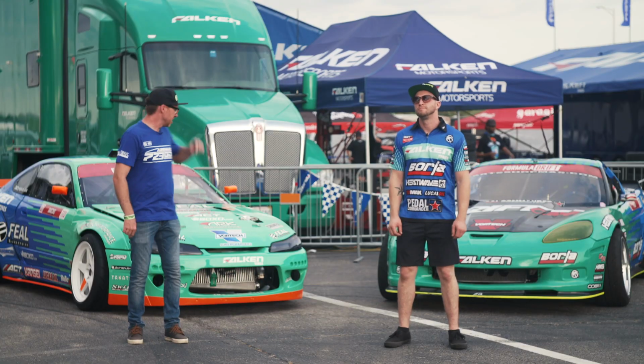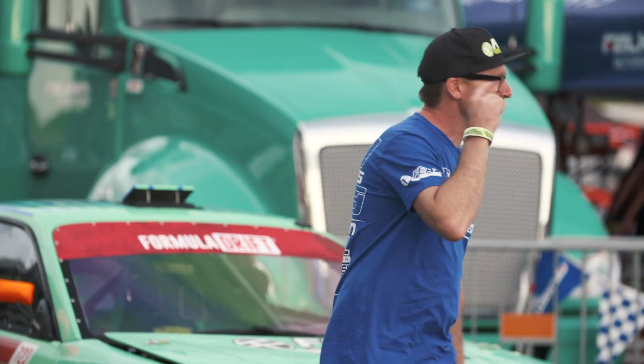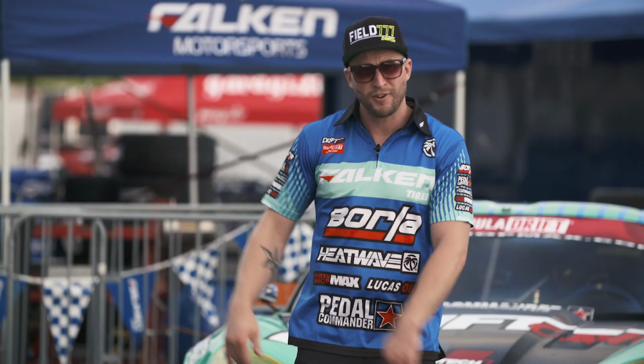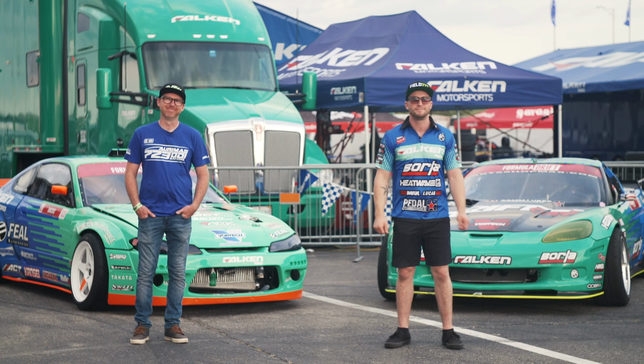I'm Odi and this is my freshly built Falcon Tire Fuel Suspension S15. Matt's a great teammate, but I gotta make sure I beat him every time. And I'm Matt Field, and this is my Falcon Tire Drift Cave Corvette. Yeah, we're pretty good friends off track, but when we're on track, nothing but frenemies.